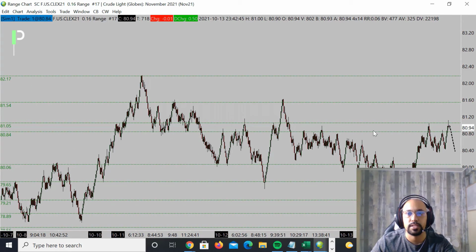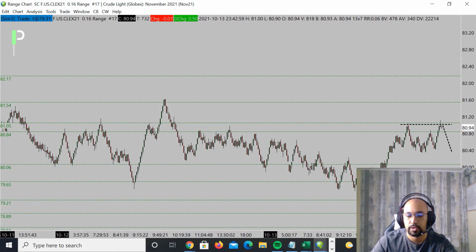We've got to get above these 81.05s in order for us to shoot back up into 81.54. So keep in mind this will actually be a nice double top for a nice move down if it fails to get through. That's probably going to be the first short opportunity we actually look out for, right up against this wall of resistance, 81.05 for a pull down. For those who want to look long, 80.06 and 79.65, those are going to be our areas.